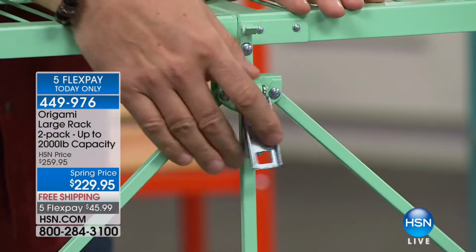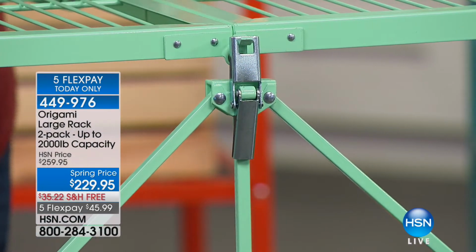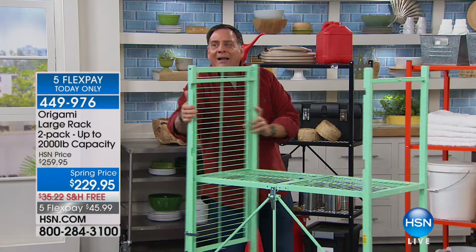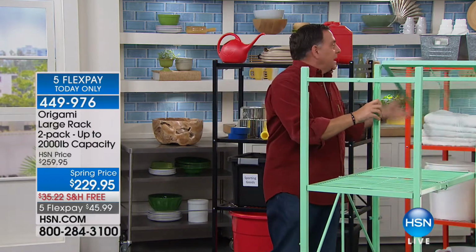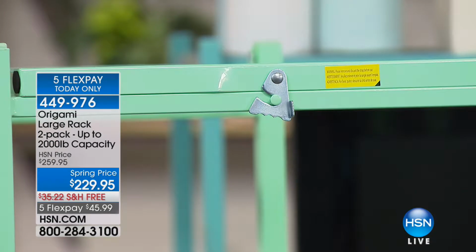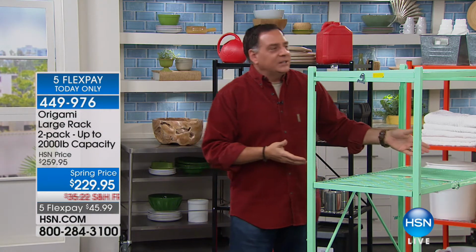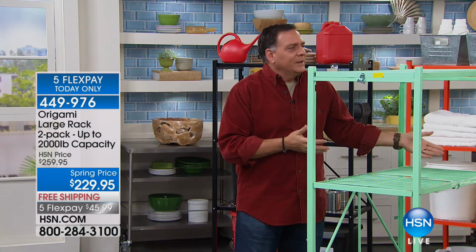Now, if I show you the back of this, here's the world famous origami toggle. This is actually a patented design, because when you thread this through and push down, it locks the rack into place. So now I can move this around, flip over the top shelf, one little latch right here, and you're done. This is assembled. Now, I put together bookshelves that took me the better part of a day to do, and we just did this in like 30 seconds to a minute. Yeah. I mean, it's that quick.